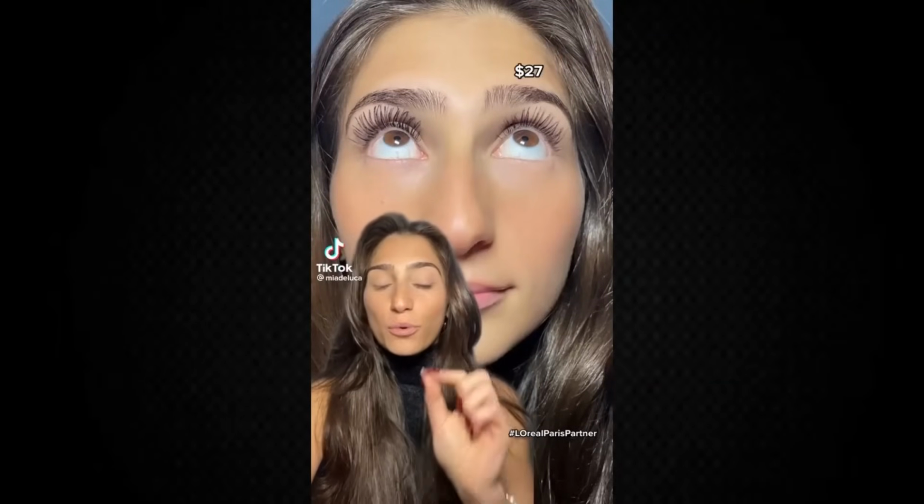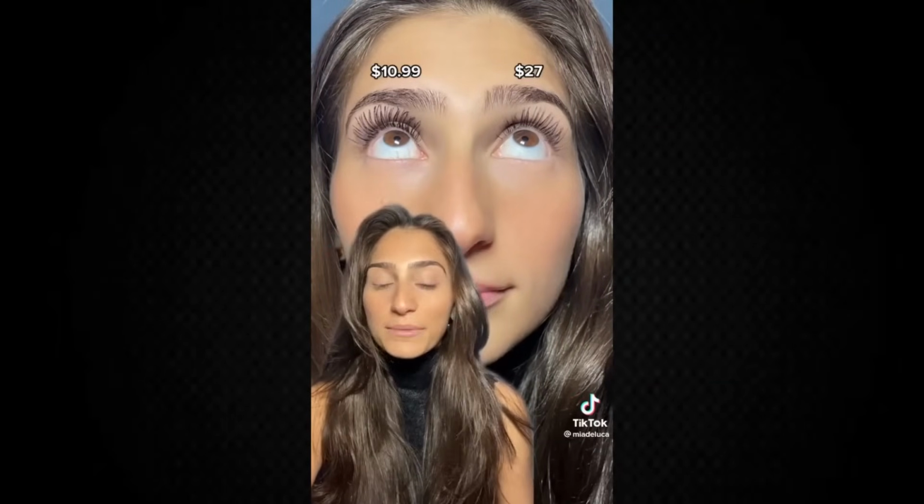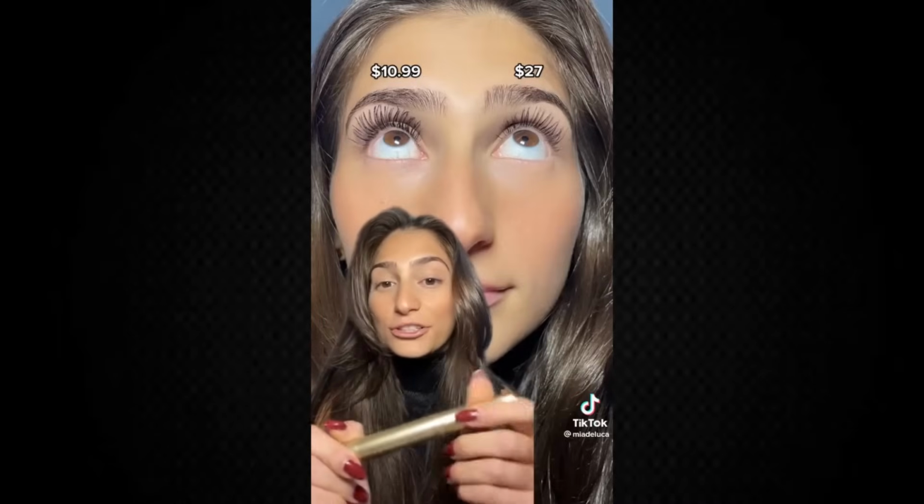On this eye, I have the $27 Luxe Mascara, and on this eye, I have L'Oreal Telescopic Mascara, which was only $10.99. Look at this brush, instantly grow my lashes. I can't believe Telescopic is only $10. My lashes are literally touching my brows.